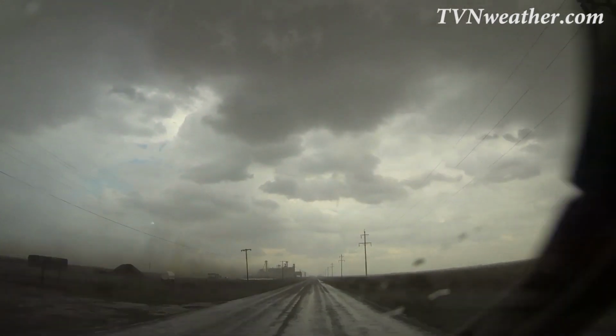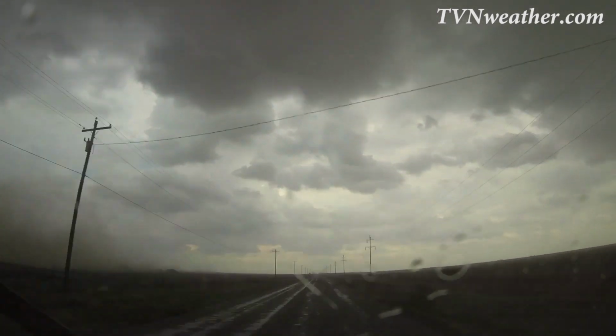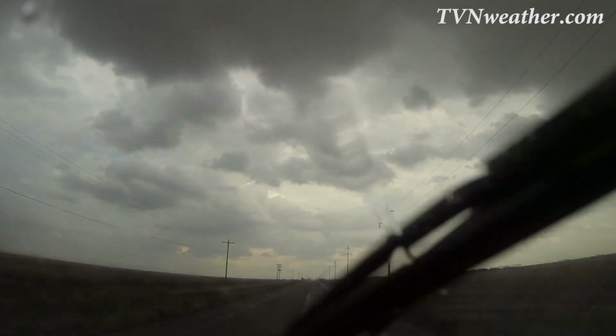A lot of dust to the left. Oh, actually, is that a cow? Is that poo powder? Might be manure. That's poo powder. Look at that gustnado right there, a little wake eddy.